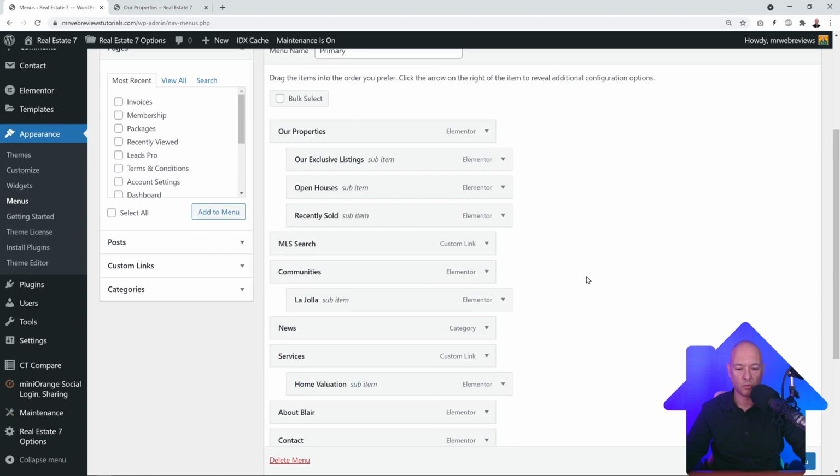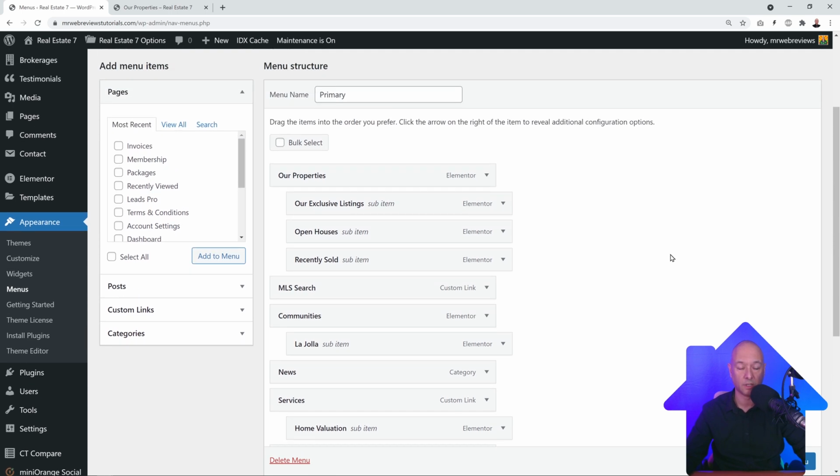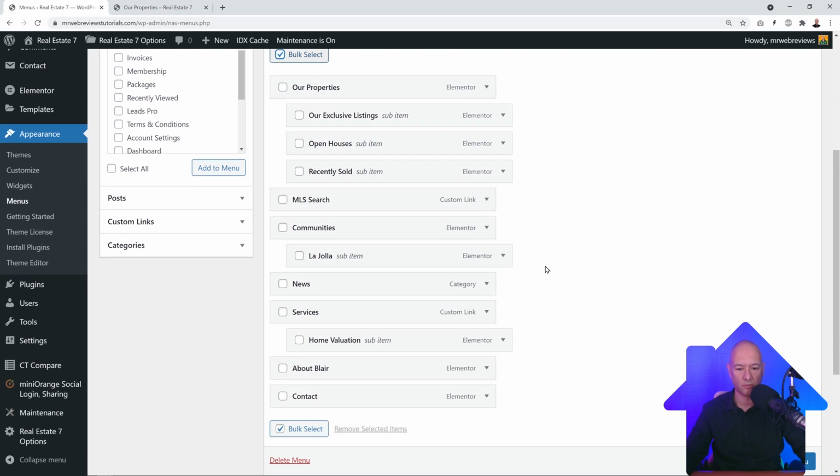Now, what if you wanted to remove some items? Maybe you don't need news, maybe you don't need communities and so on. So let's just select those items that we don't need. So click on bulk select and now you can tick them off all together. So let's remove communities, maybe news as well.